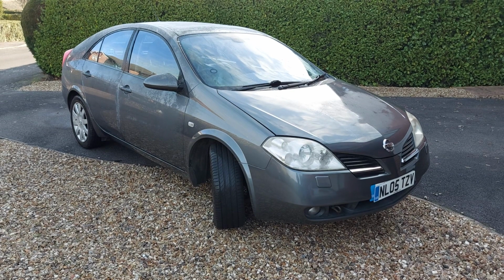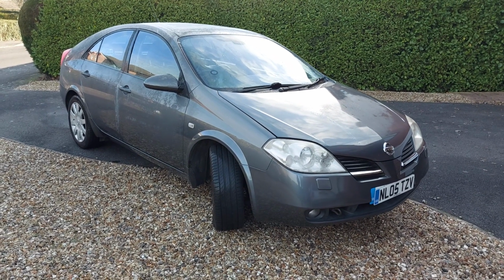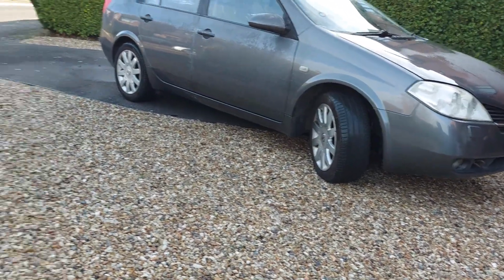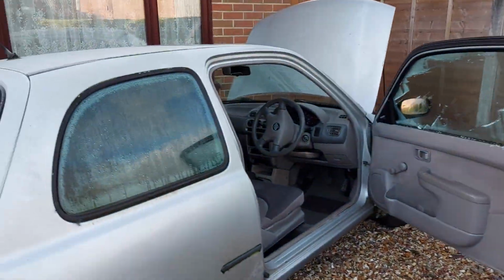So the Primera is defrosting nicely now, which is handy because I need to go out. Did you see that bird run underneath it? Where's he gone? Under there somewhere. There's his friend. As for the Micra, well, that's coming along nicely as well.